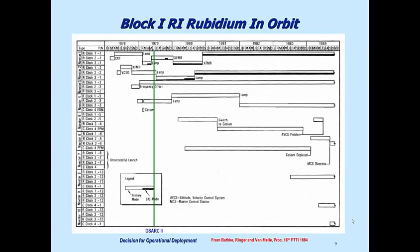However, this is an eye chart, and I kind of apologize for that, but not really. The idea was to give you a feel for what Block 1 GPS clocks did. So as we go down this side, these are the vehicles. There are anywhere from 3 to 4 clocks a vehicle, depending on which one you looked at. And going across this way is time, beginning in 1978.